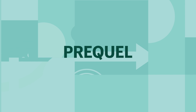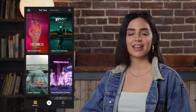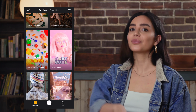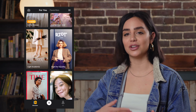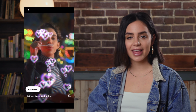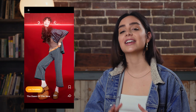Prequel. Along the same lines of VSCO, Prequel also is going to offer filters, but these are more trendy and they're more bold. These are going to be especially useful if you're appealing to Gen Z. So while Prequel is not going to directly gain you more followers, this tool is going to help you send visual cues that you are on trend. And we've come to learn that visual cues are extremely important to Gen Z, an audience that is highly literate in visual aesthetic. So if you're marketing to Gen Z, Prequel could be a great tool for you.